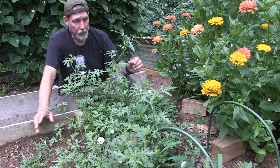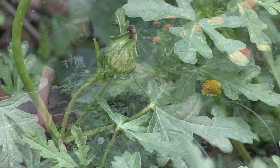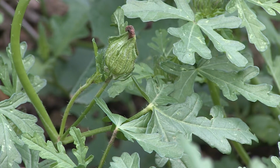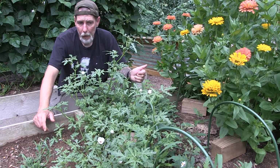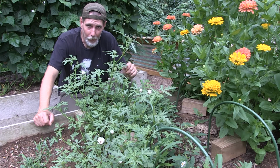And so apparently, I guess these seed pods that are on here, and I'll show you a little clip up close of what they look like, will eventually drop seeds, and then they will continue to spread. So if it's something that you don't want in your garden, you would definitely want to start pulling these before the seed heads start doing their business.